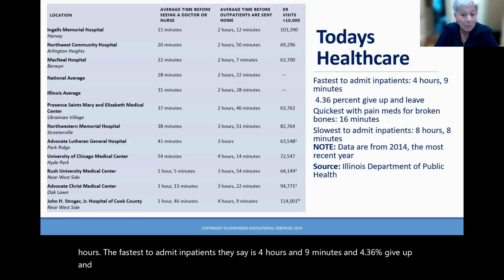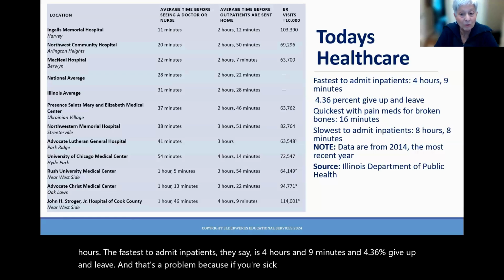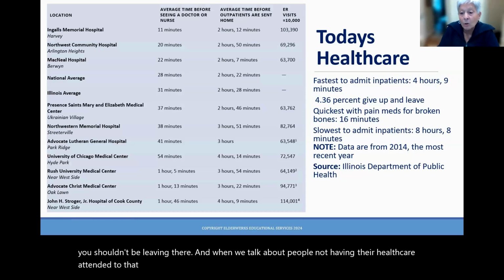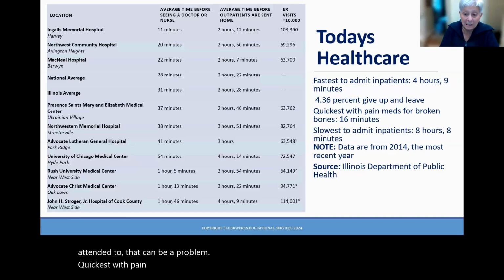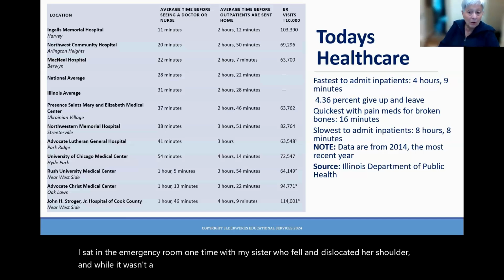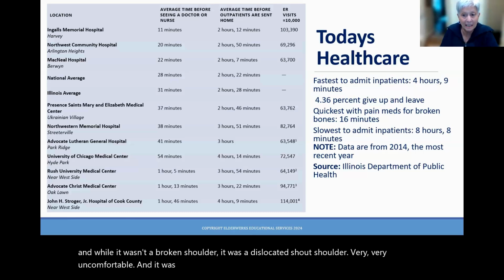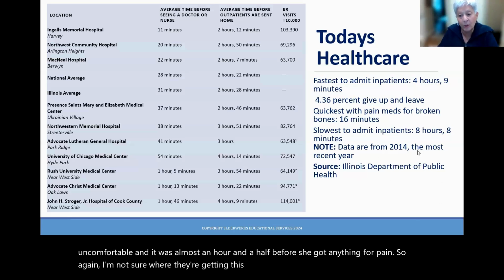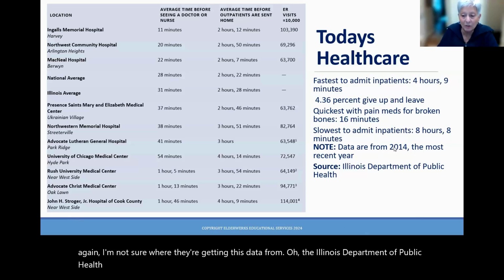And that's a problem, because if you're sick enough to go to the emergency room, you shouldn't be leaving there. And when we talk about people not having their health care attended to, that can be a problem. Quickest with pain meds for broken bones was 16 minutes. I sat in the emergency room one time with my sister, who fell and dislocated her shoulder. While it wasn't a broken shoulder, it was a dislocated shoulder, very uncomfortable, and it was almost an hour and a half before she got anything for pain. So again, I'm not sure where they're getting this data from. Oh, the Illinois Department of Public Health. And these are a little bit older.